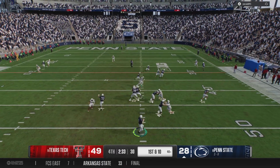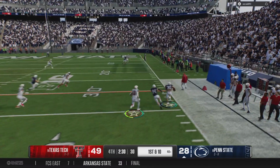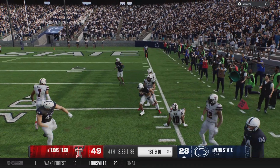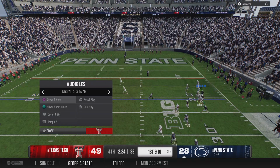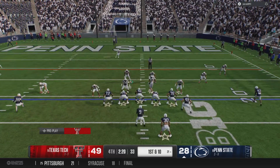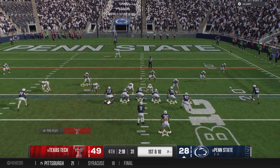They want to just keep throwing it. He makes the grab. He's there to make the stop, but the damage has been done as they pick up the first down on the throwing catch. The Nittany Lions moving quickly to the line.